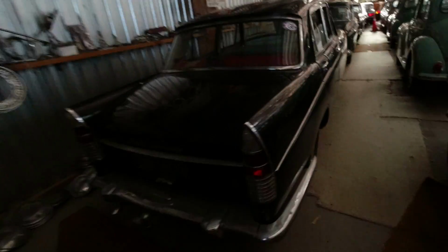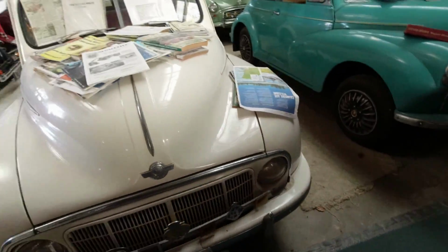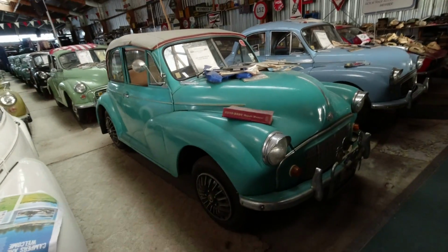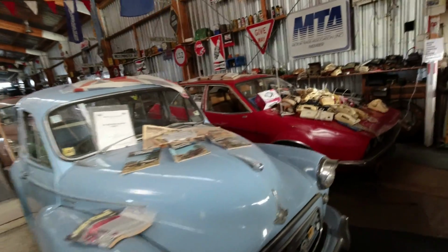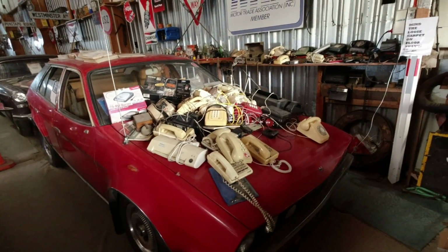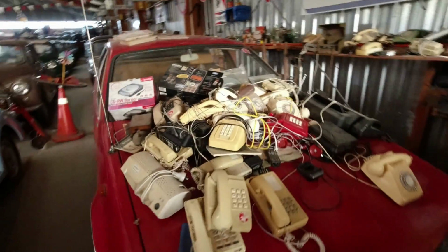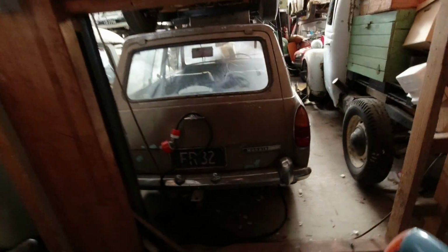Badge engineered Austin Cambridge. Yeah, early low light Minor. Slightly later high light Minor. And an Austin Princess buried under telephones. This museum definitely has things you don't get everywhere. Ugh, cobwebs apparently. Gosh. Morris 1300 Estate. They're pretty rare.